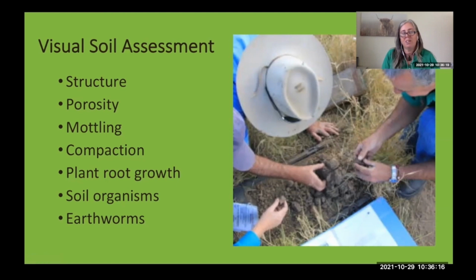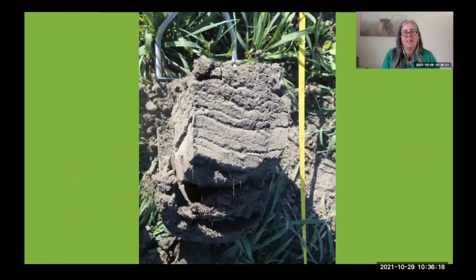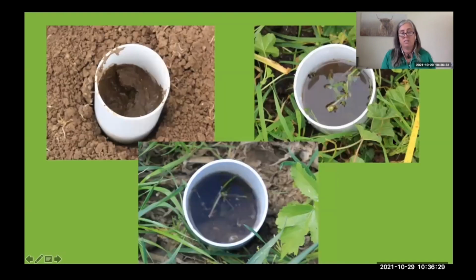We take photos of the soil profile. This is a very high magnesium, high clay, compacted soil, but we take a photo of that and we'll take those over time so we can see what we're looking at. How's the water going? Is it getting in the soil? If we don't look at these things alongside those soil tests, we miss these problems. Soils that do not absorb water. If we don't look at the slaking, we miss that problem.